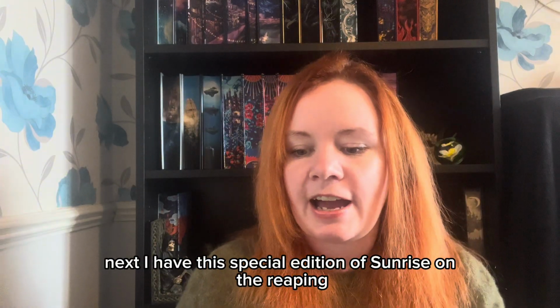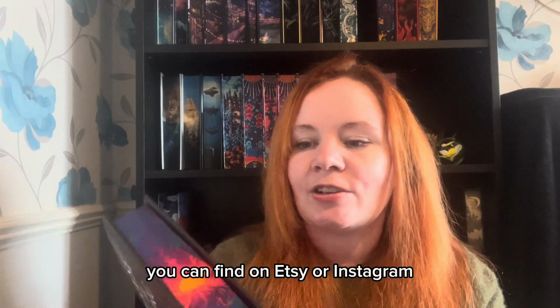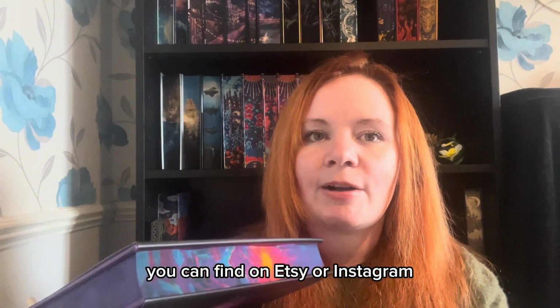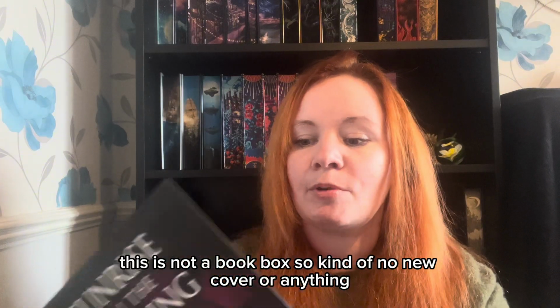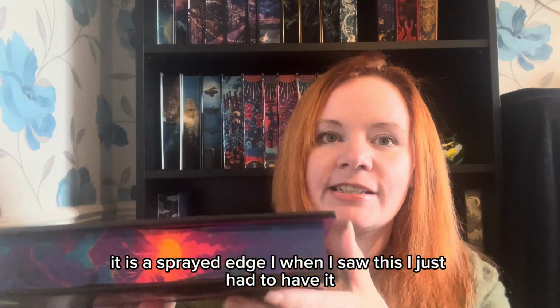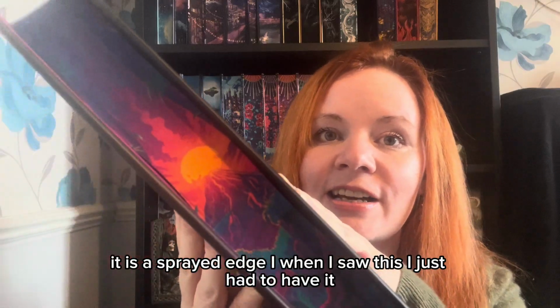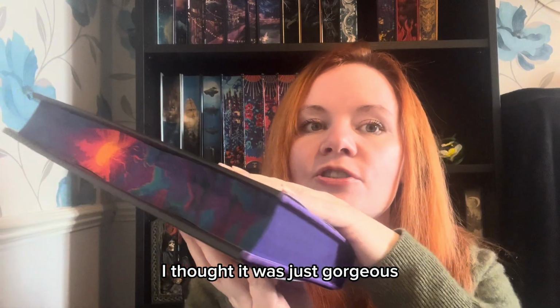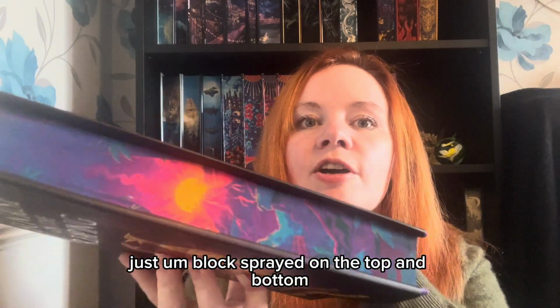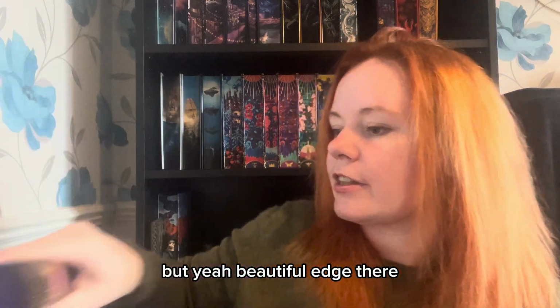Next, I have this special edition of Sunrise on the Reaping. This is from Moonbow Book Club, who you can find on Etsy or Instagram. This is not a book box, so kind of no new cover or anything. It is a sprayed edge. When I saw this, I just had to have it. I thought it was just gorgeous, just sprayed on the top and bottom, but yeah, beautiful edge there.